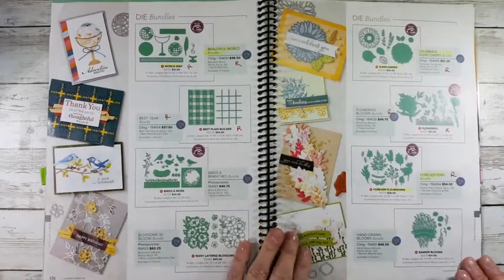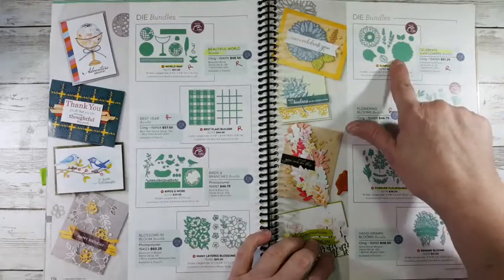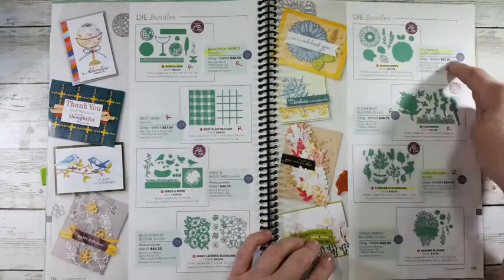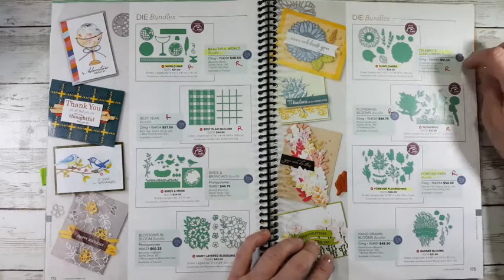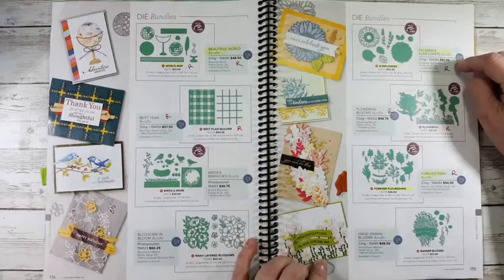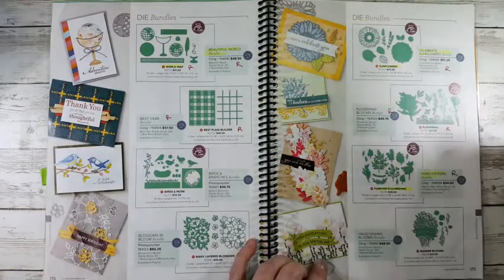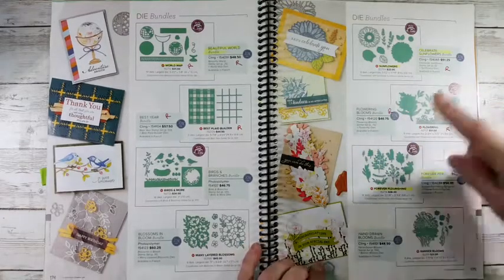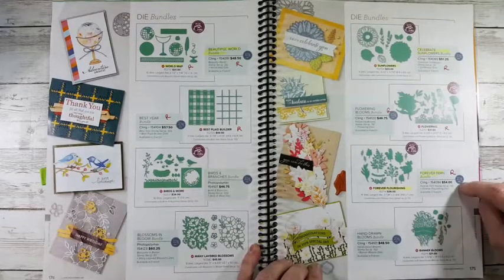This one's sticking around. This one's sticking around. Okay, so the sunflowers, the dies are sticking around along with the stamp set, but the bundle is disappearing. So if you like the bundle and you want to get it 10% off, get it soon. Let's see, this is disappearing, the Flower Blooms bundle, and the Flowering Blooms stamp set's retiring along with the dies.